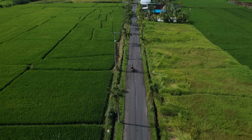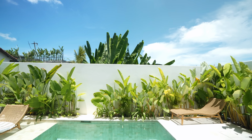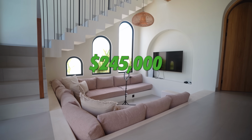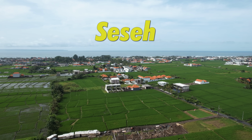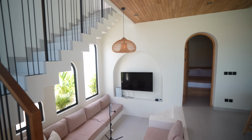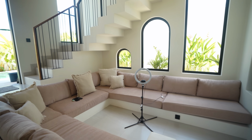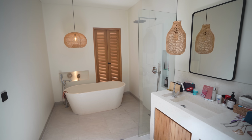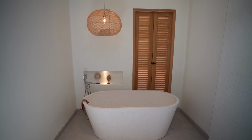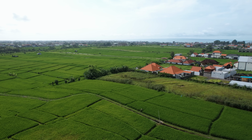The hunt for the perfect Bali villa continues, where this third villa is currently on the market for $245,000 with a 23-year leasehold in the area of Seseh. Overall, it seems like a good build, with a private pool, nice living room area, and then an upstairs with 2 bedrooms. The bathrooms were also super nice, and one even had a tub. And I did really like all of the natural light this place gets, where you even had a decent view from the upstairs.